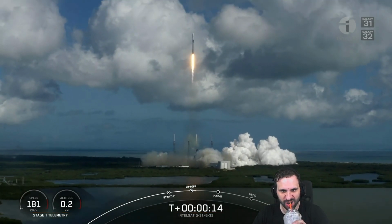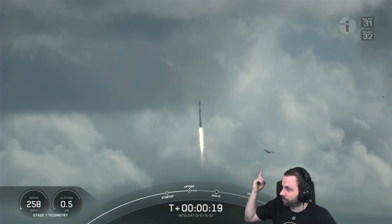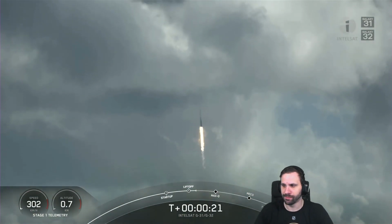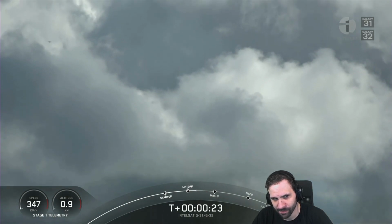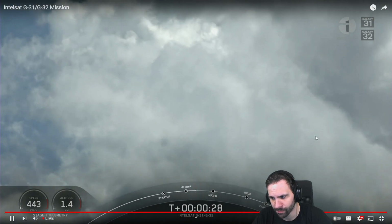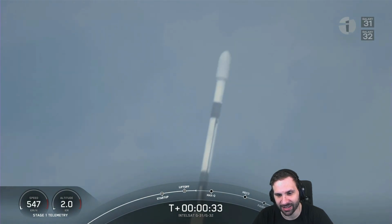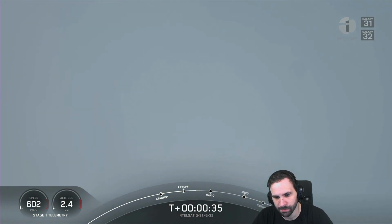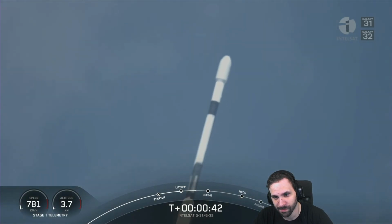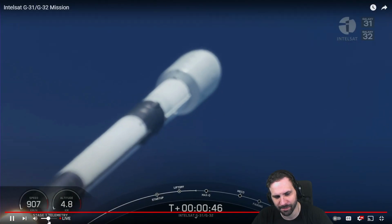Vehicle's pitching downrange. M1D chamber pressure nominal. Hey, out of the clouds. Successful liftoff of Falcon 9 from Space Launch Complex 40 at Cape Canaveral.